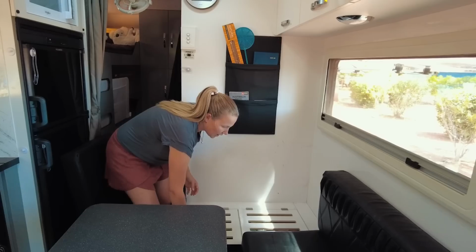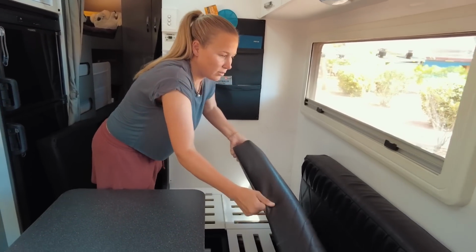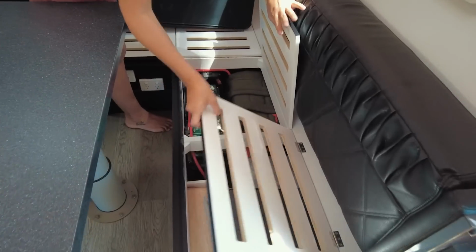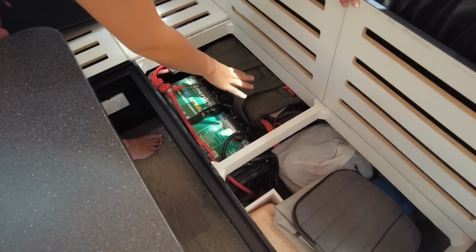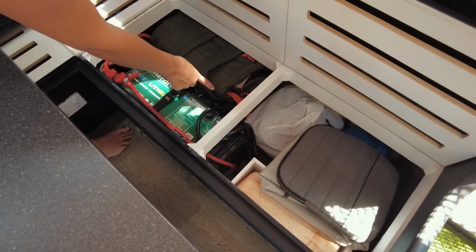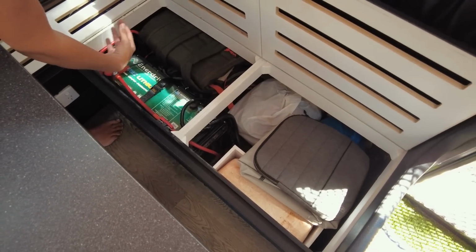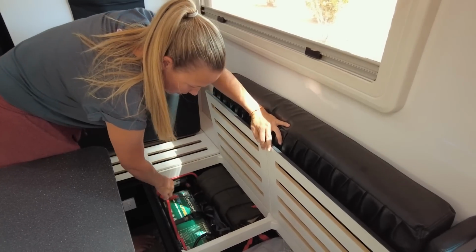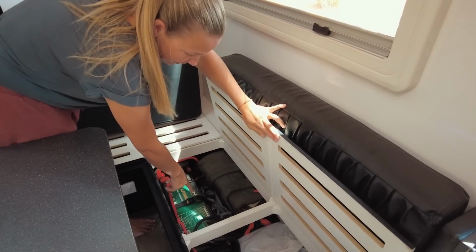I'll just show you in here real quick. I won't take the back piece off, I'll just take this one off. Under here is our bag storage area. We have waterproof North Storm bags under here and one from Anaconda as well. And the 200 amp hour lithium battery.